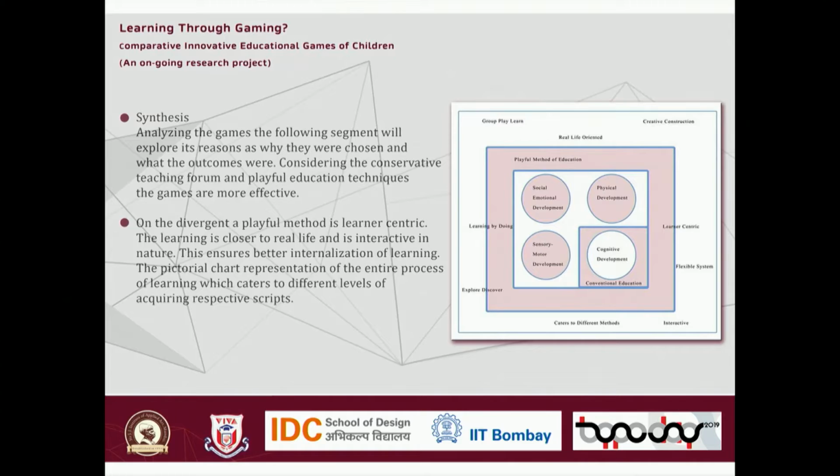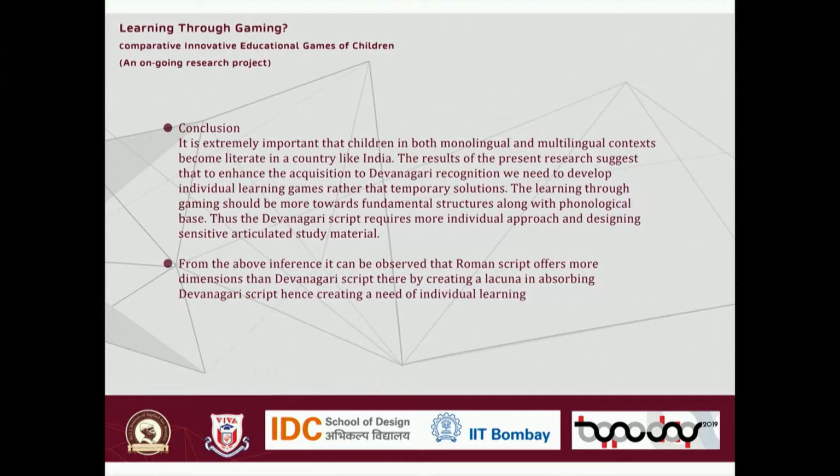On the other hand, a playful method is learner-centric. The learning is close to real life and it is interactive in nature. This ensures better internalization of the learning. The pictorial chart represents the entire process of learning, which caters to the different levels of acquiring respective scripts. In conclusion, I would like to say it is extremely important that children in both monolingual and multilingual contexts become literate in a country like India.